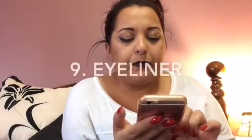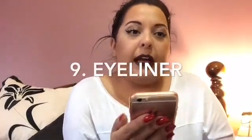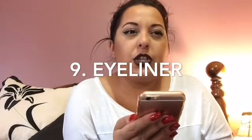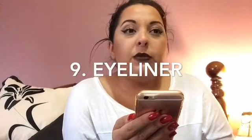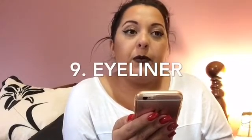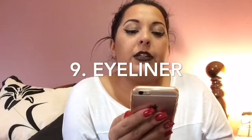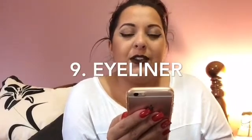Category number 9 is eyeliner. And eyeliner has been a definite challenge for me. I wear eyeliner most of the time, every day that I wear makeup, but sometimes I don't wear it if I'm in a rush. But in January, I started with 56 eyeliners.